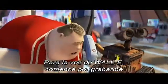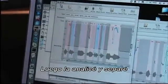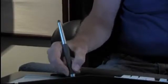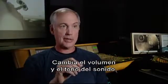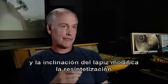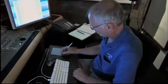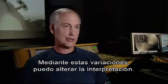Wally's voice started with recordings I would make of myself. And then it's analyzed and broken up into its component parts within the computer. It changes the volume and pitch of the sound. And the tilt of the pen actually affects the way the sound is resynthesized in the computer. And I can add an additional level of performance to it that way.